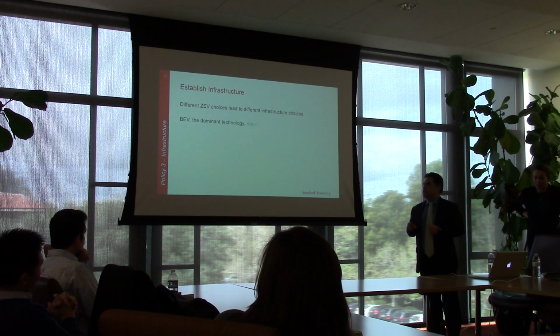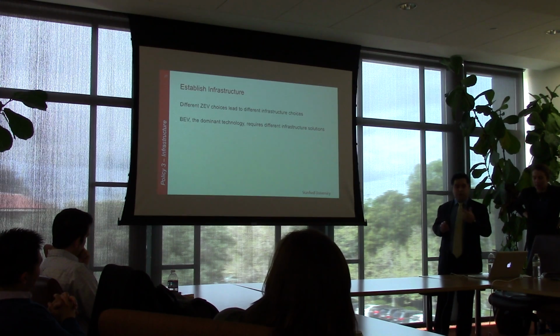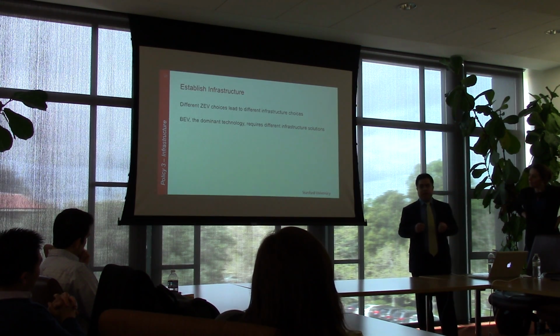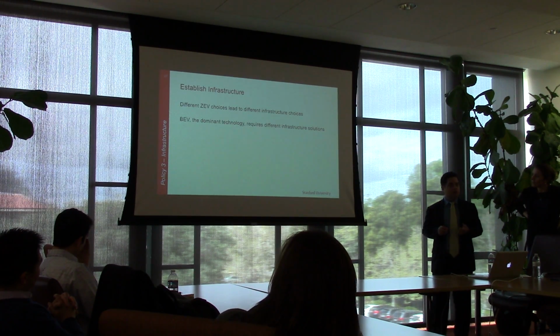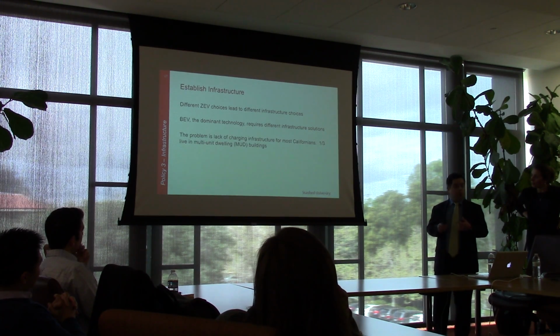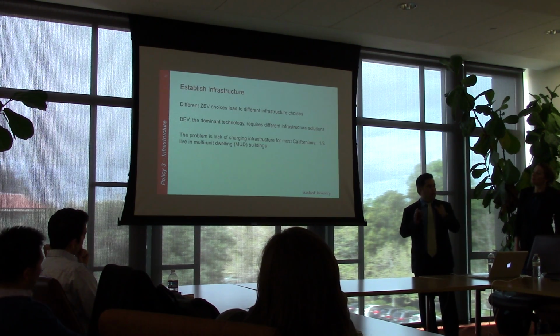Now, it turns out that the dominant technology, which is electric vehicles, requires different infrastructure solutions. Because, first of all, it takes usually hours to fully recharge an electric vehicle. And then you can only drive for a day or two if you are doing your daily commute before you have to recharge again. Now, that actually is a problem if you don't have your own parking space or an allocated place for you to actually charge for hours.